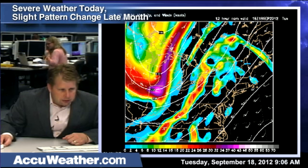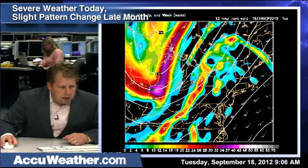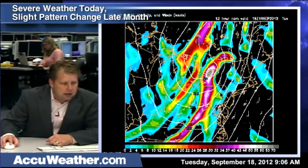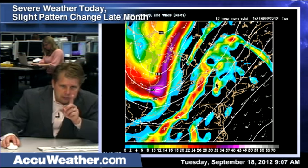I'm a little more concerned. Unfortunately, I don't know if I have it here. Let's see if that's it. Yeah, right here. No, these are the two runs. This is the low-level jet, first of all, winds. You can see right in here, if you look very carefully, at 5,000 feet, there's about an 80-knot wind gust here in eastern Pennsylvania.